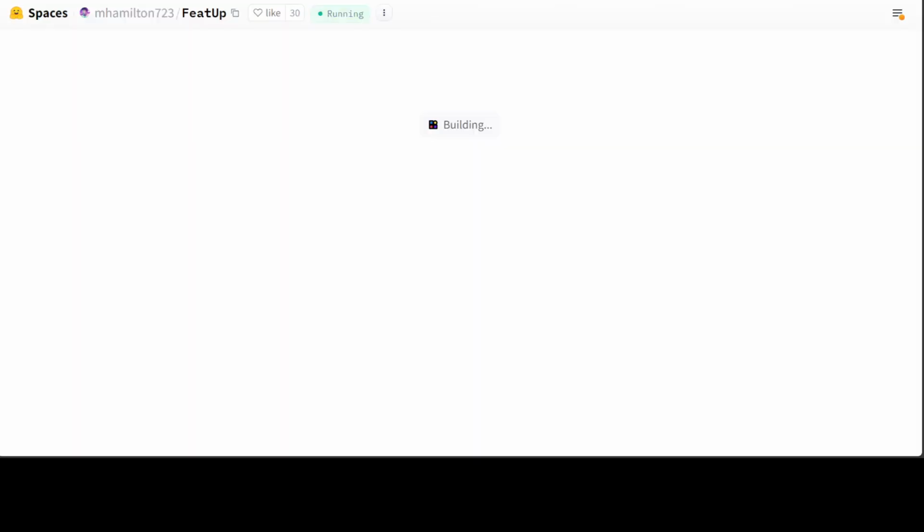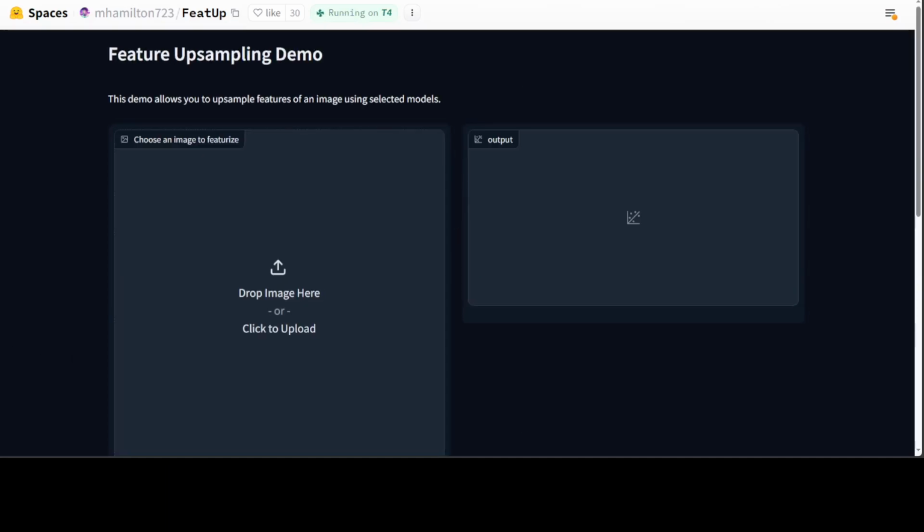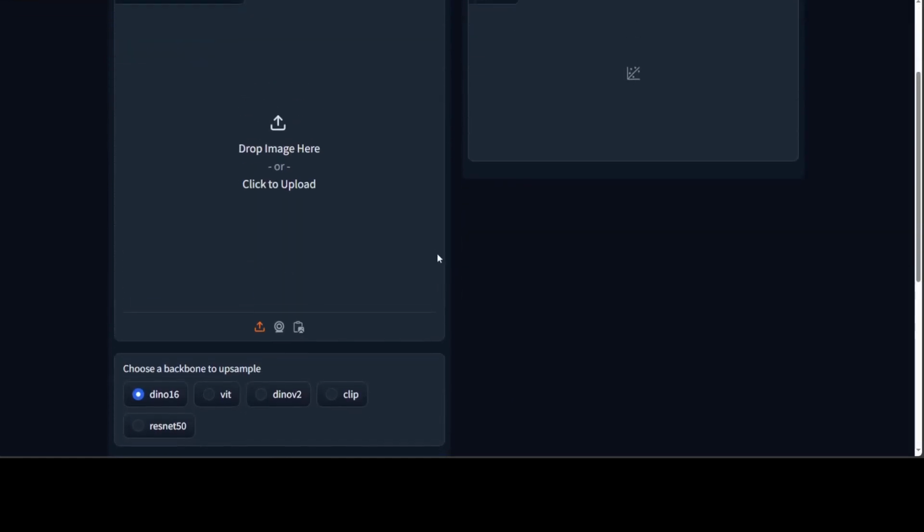Maybe let's quickly check. Okay, so this is still almost there, I guess. Okay, it is loading, thankfully. Let's wait for it to load fully. Okay, so you see it has loaded.